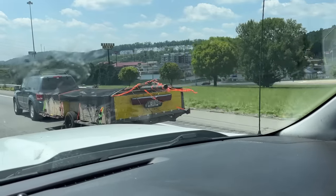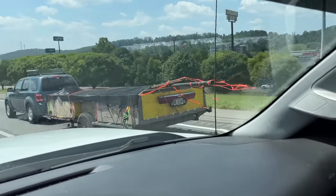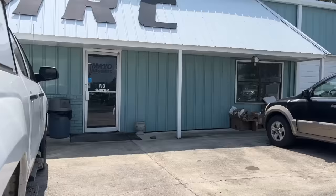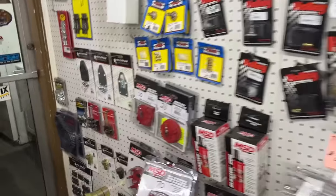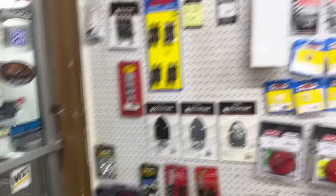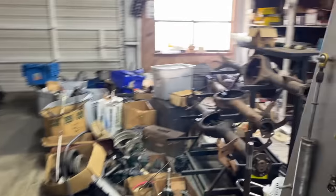You, sir, are a genius. What is that, a Ford Escort taillight assembly? Why hadn't I thought of that? All right, let's see if they got what we need. Ooh, race car stuff. I love shops like this. Well, they even got all this used stuff here. I just love this. It's mainly circle track stuff, but it's still so cool.